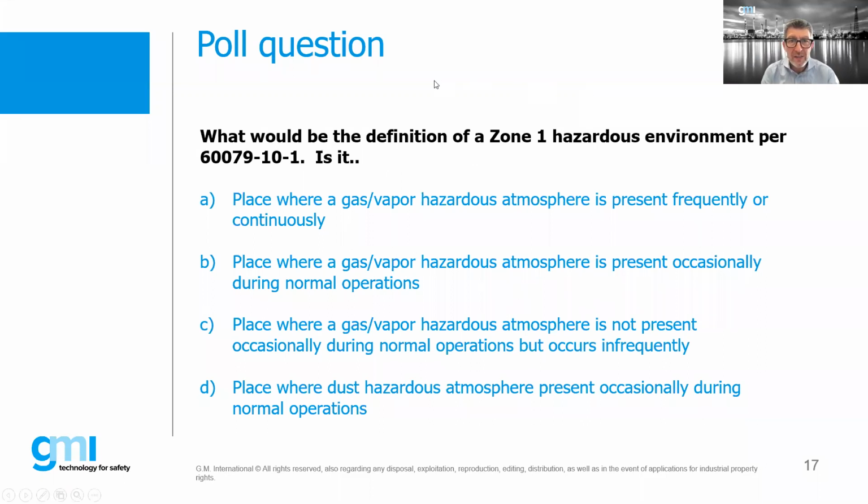What would be the definition of a Zone 1 hazardous environment per 60079-10-1? Is it a place where a gas, vapor, hazardous atmosphere is present frequently or continuously, or occasionally during normal operation but infrequently, or occasionally during normal operation? Well, you made it really tough. Yes, I did. But anyhow, we're talking about Zone 1. So Zone 1 is not Zone 0 and not Zone 2, somewhere in between. That's right. So what is the definition of Zone 1, basically, we're trying to get here?